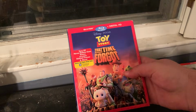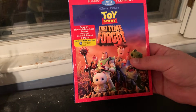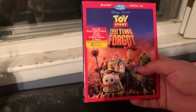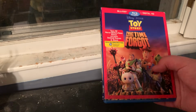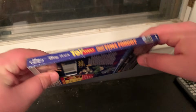All right, and the last item we have is Toy Story That Time Forgot. This Blu-ray was released November 3rd, 2015, the same day Inside Out came to Blu-ray. I got this Blu-ray at Newbury Comics in Warwick, Rhode Island, back at the beginning of October of 2019. I got to rewatch the special. I don't really remember much of it, and I remember not being too crazy on the special, but I'll rewatch it. I haven't seen it in a long time. This is a Christmas special, so this is the perfect time of year to rewatch it.